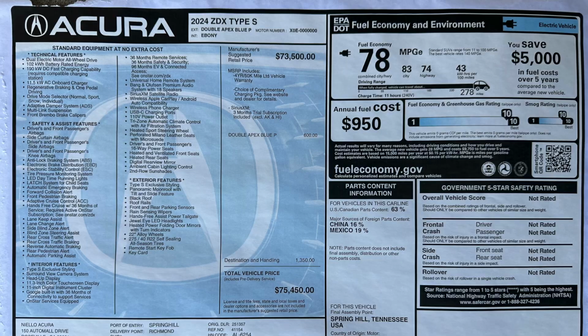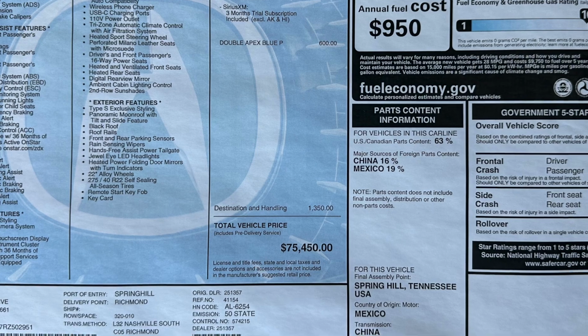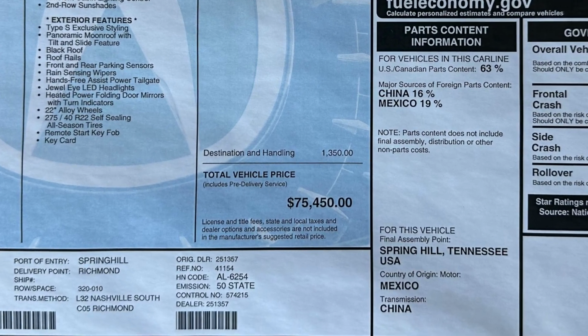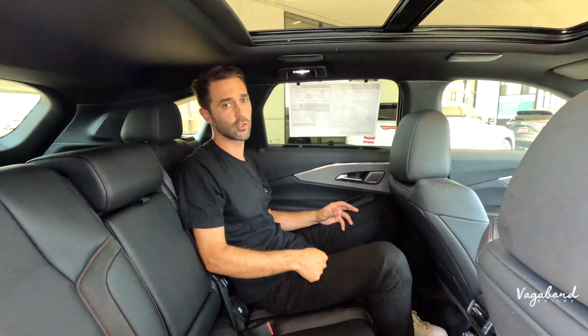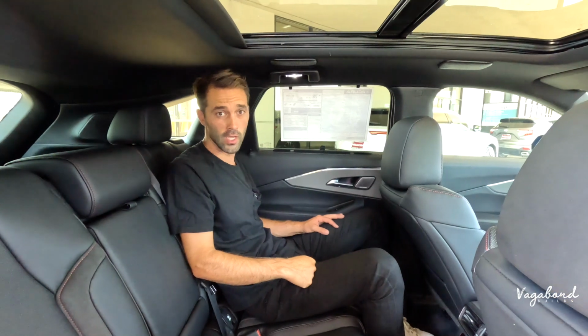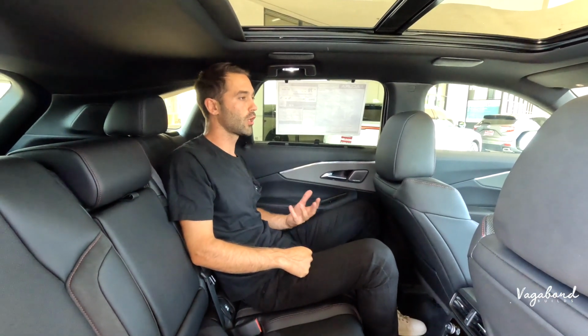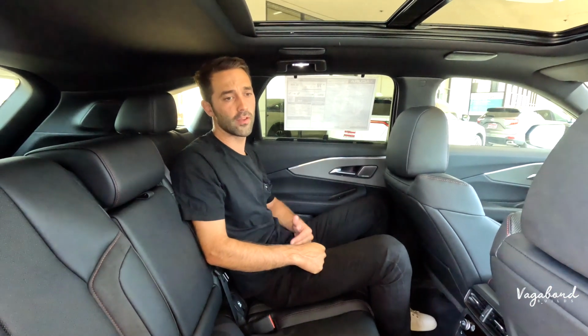Now, this car is coming in at around $75,000. What do you guys think? Again, I like to ask you guys in my videos, what do you guys think? Is it worth it for an all-electric SUV, 5 passengers, that gets you up to 278 miles on a full charge, takes 11 hours to charge on a 240 volt, 102 kilowatt battery? Is it worth it for the price tag?